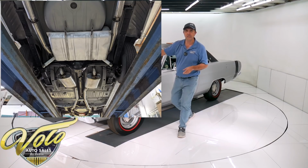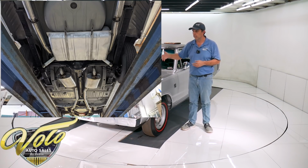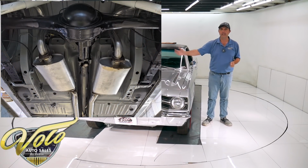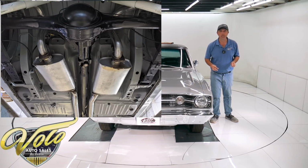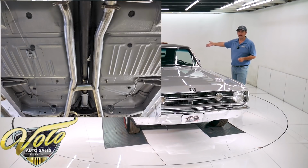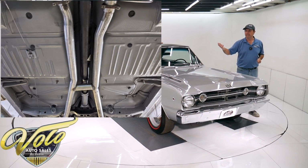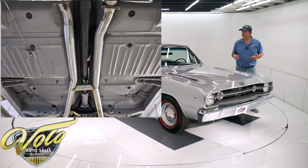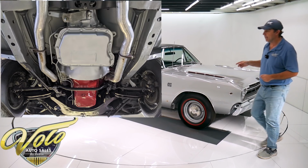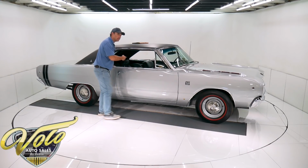The whole front end is all rebuilt. All the control arms are smooth and painted, and all the bushings and ball joints and shocks and springs, it's all redone up there. The steering box was completely rebuilt. Same thing in back. The bushings, the shocks are replaced. You look up at the motor, it's spotless. The starter was rebuilt. It's the original style starter. It has the 727 TorqueFlite automatic trans. That was restored, rebuilt. New drive shaft and U-joints.